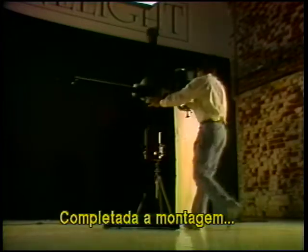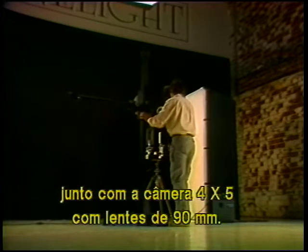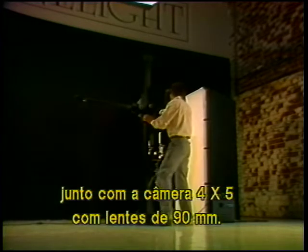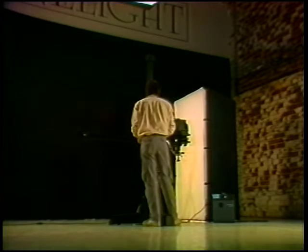With the basic setup complete, Collins rolls the Phobos stand into place with a 90mm lens on the 4x5 camera. The flat black wall will serve as a background for the photograph. Collins then locks the camera stand into a solid position to begin his work.